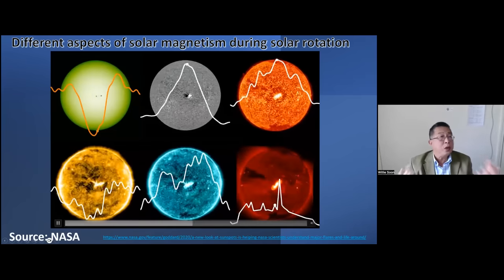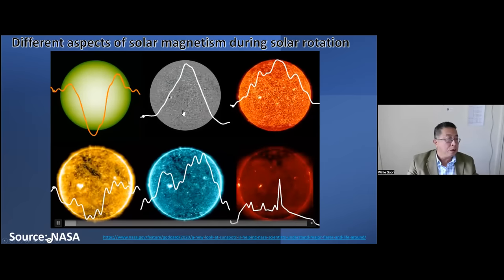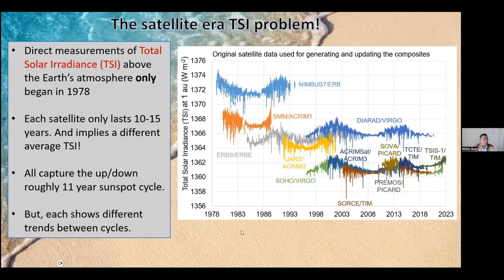But the question that we really want to know is that if you integrate over all the wavelengths, that's called total solar irradiance, that you want to know how much does it change so that you can actually study and apply to the climate model, for example. And here, this is the best effort by all solar physicists. It started in late 1978, so about November or so, we put up a first satellite called Nimbus 7.